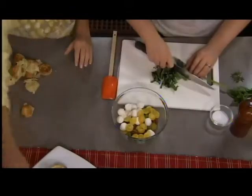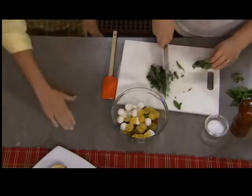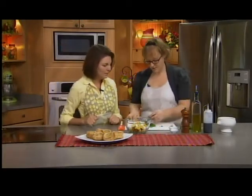Sure. Because in the wintertime, you're not going to want to do this. They're just not as good. They're not the same, that's for sure. So the basil, I just put a really quick cut on it. Doesn't have to be anything great.